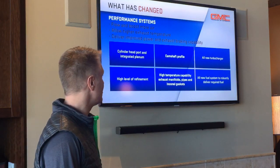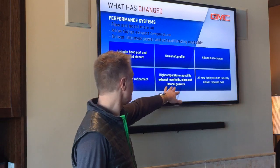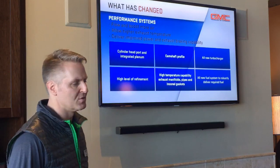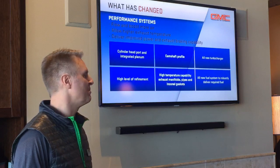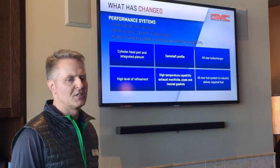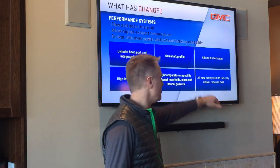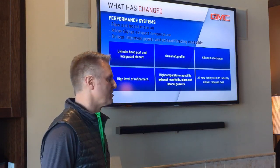It's a variable vane turbocharger. We continue with our high level of refinement, which you'll experience today live. As I mentioned, we have high temperature capability not only in our exhaust manifolds, but our downpipe and the rest of the cold side of the exhaust system. We've implemented Inconel gaskets, and that allows us to survive a very stringent durability profile that we run all of our engines through. And then finally, a brand new fuel system, and that fuel system has solenoid injectors.